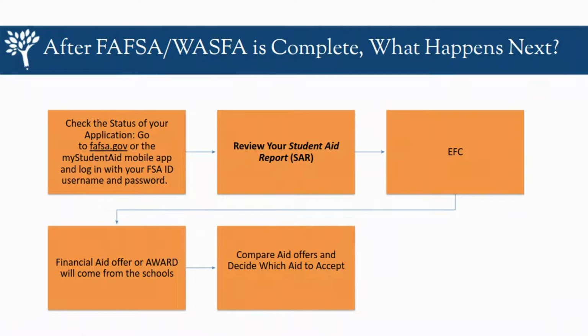You will receive a financial aid offer or award letter from schools that you applied to. Now is the time to compare your offers and decide which school will be the right fit for you.